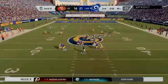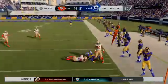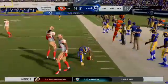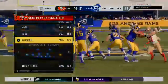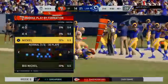Out of the gun. Goff. He's going to dump it off to Gurley. And he'll be brought down at the 48-yard line. That's what I'm talking about. Nice hit. And we see another pitch and catch there to the running back.